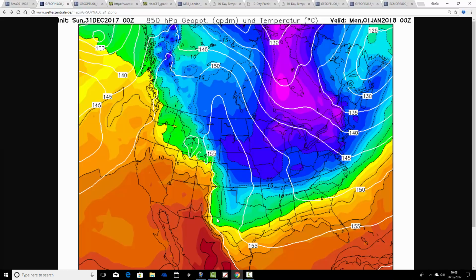We've got the -5 isotherm going right way down into the very far southern states, which is quite unusual. You don't have to go that far north into these central states to find the -10, the -15, and even -20 isotherm. Incredibly cold across many northern and eastern parts of America. This is dangerously cold, really. So, I mean, this is sort of threat to life type conditions that's going on here across many northern, central, and eastern parts of America too.